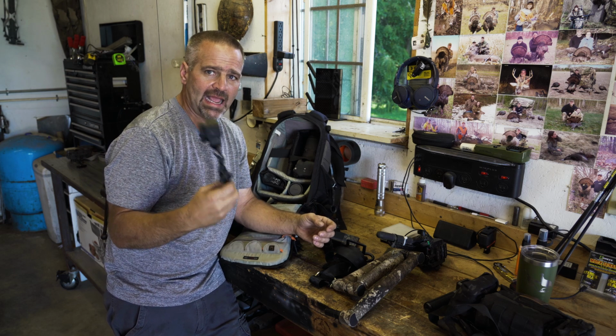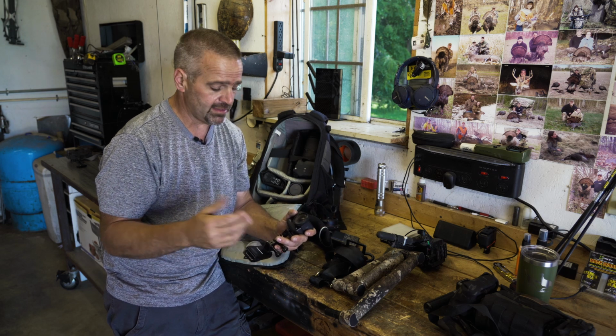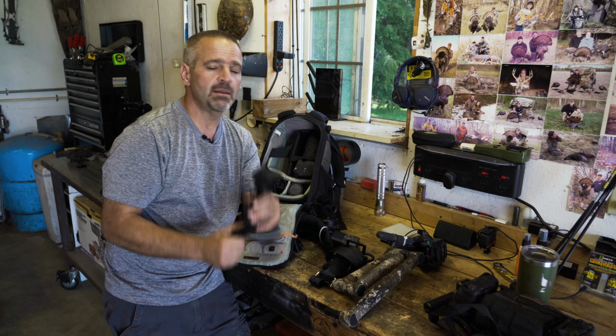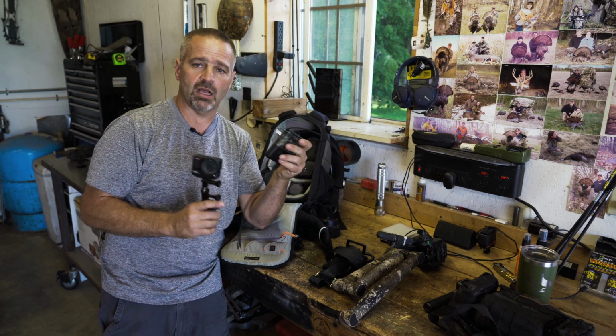There's a zillion applications in how this can be mounted. If for some reason the backpack clip doesn't work, I've got other methods of mounting, but this backpack clip works in 99% of the situations that I get into with this. I also bring along just a battery.